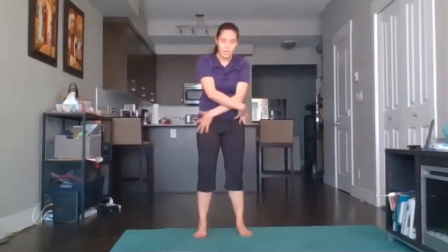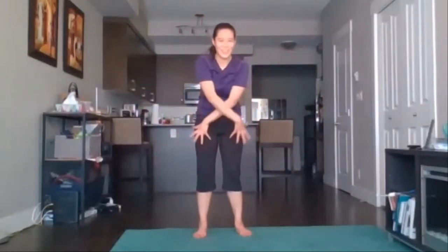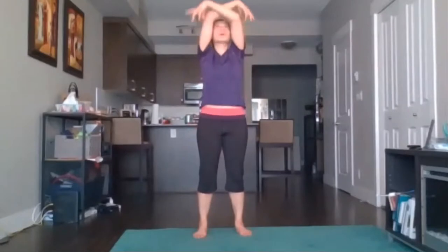Okay, from here, we're just going to stand, and we're going to cross the arms in front, reach up and over and open. Almost like you're taking a t-shirt off. So you're grabbing across and open. That's it. You're not actually taking a t-shirt off, but you're just trying to do the movement of taking that t-shirt off, opening the chest.